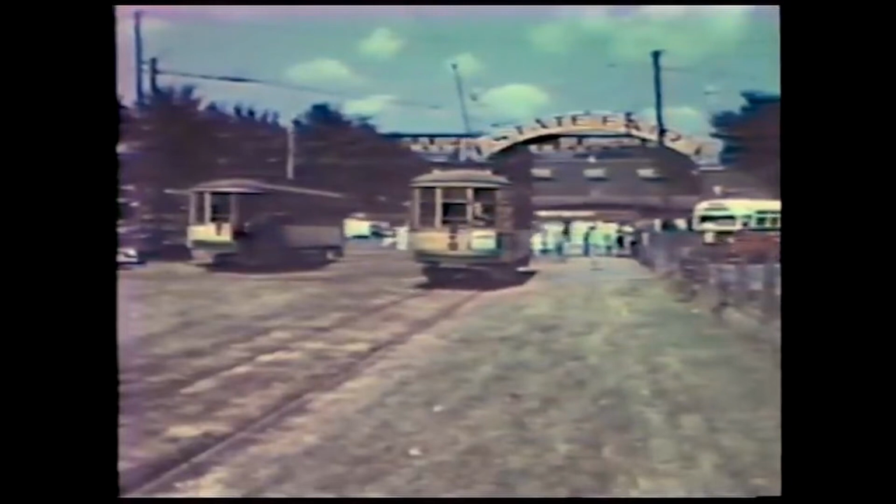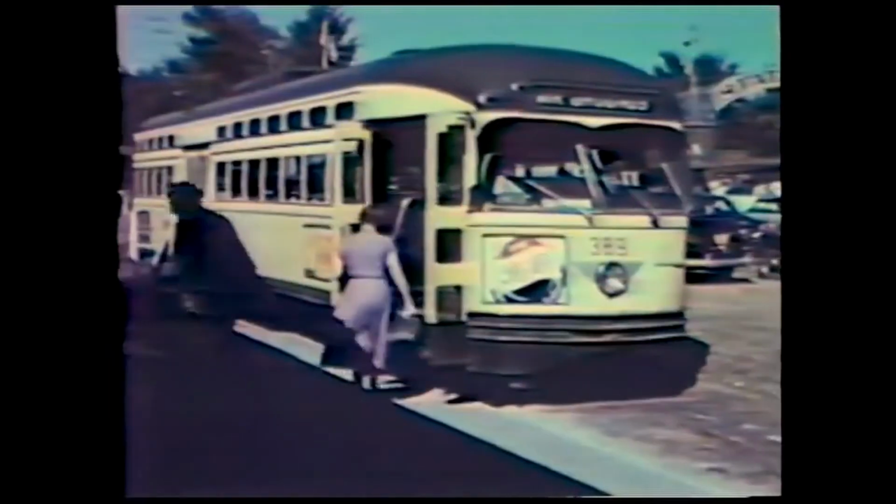You see one of the supervisors walking over to the office car. This was a streetcar that was especially equipped with desks and with telephones, so that the supervisors who ran the fair could communicate with the central office. And it sat there all the way through the fair and then was taken back to Snelling Station when the fair was over. Back to either Minneapolis or St. Paul.